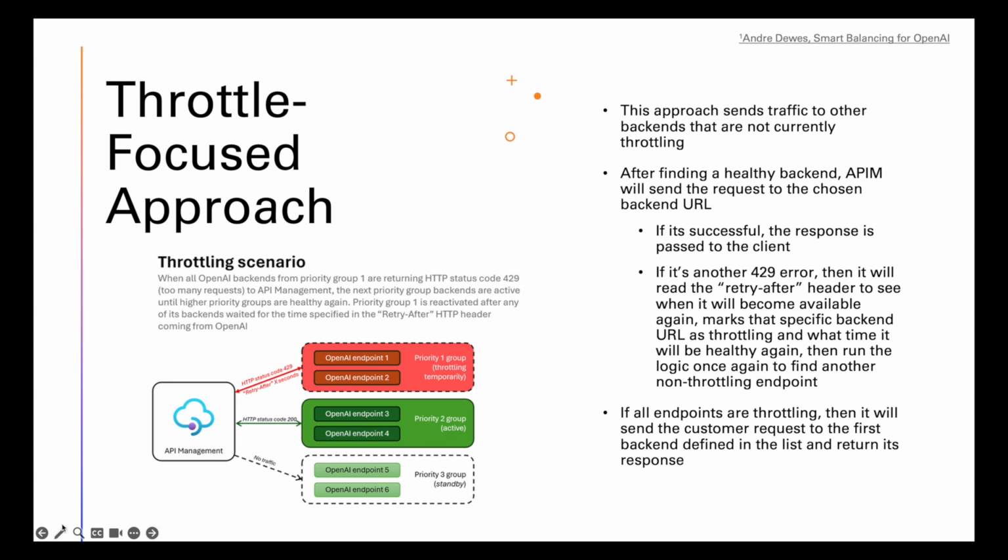If it's another 429 error, then it will read the retry after header to see when it will become available again, and marks that the specific backend URL is throttling and what time it will be healthy again. So then it'll run the logic again to find another non-throttling endpoint. If all the endpoints are throttling, then it will send the customer request to the first backend defined in the list and return its response.